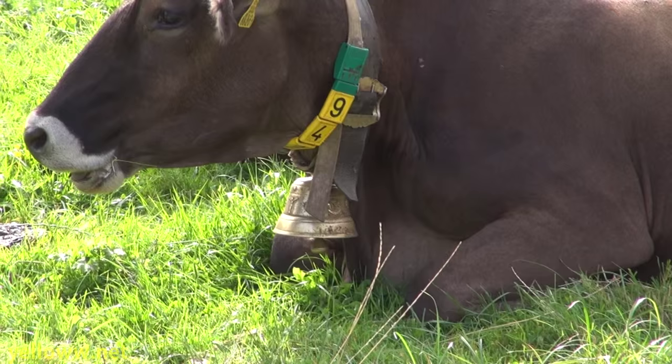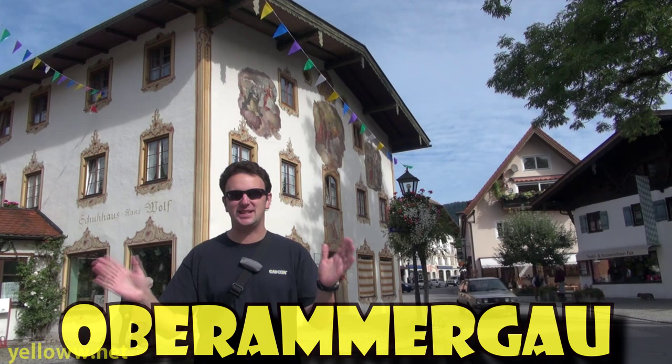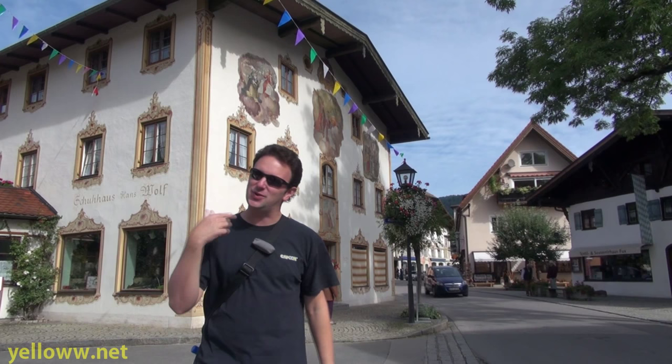A neat destination on your way to the castles is Oberammergau. It's this small town that is famous for its painted buildings, and the church is nearby. You could probably hear the bell in the background.